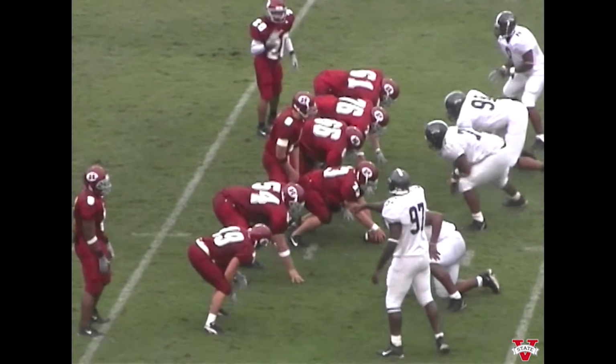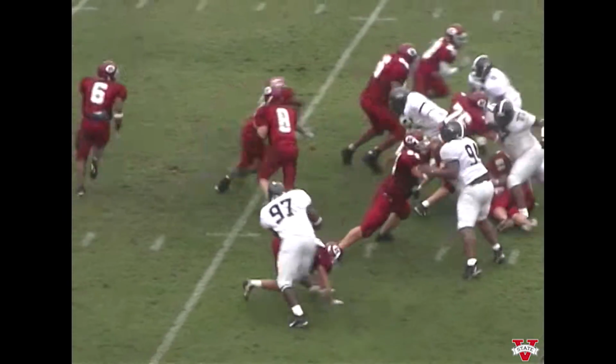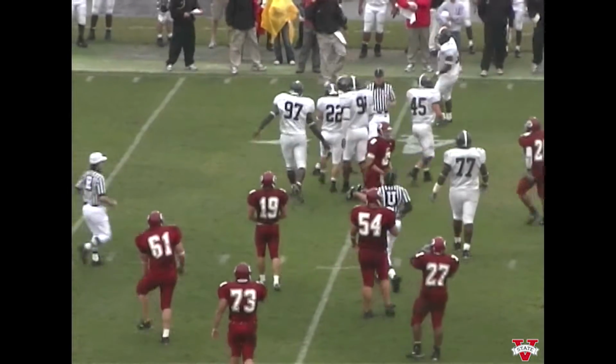Side tied in on the near side. Double wing with the fullback. Christensen brings the man in motion. Takes it to the fullback. Throws to the far side. Cuts inside. We bring him down at the 40. There's another flag. Quarterback Christensen on the keeper.